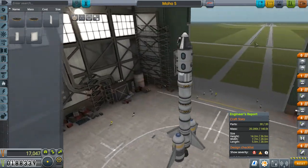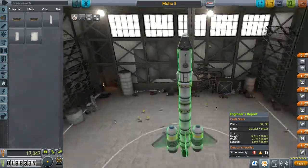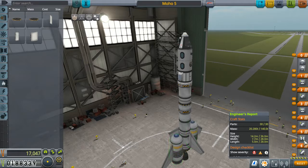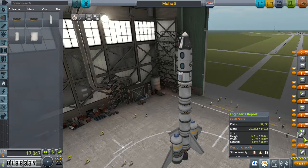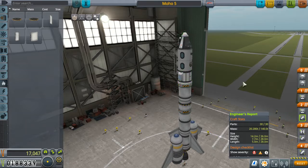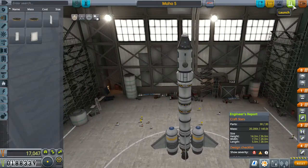We've hit the maximum parts, so I guess this is the vessel. This is what we're taking. Let's check our staging. That is good. That is also good. The engine can fire off simultaneously as the ejectors. That is good. That is also good. Then that and the parachutes. All right.